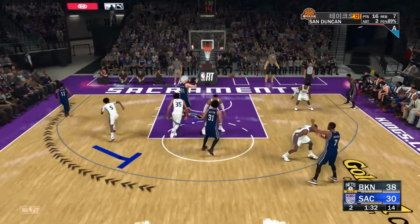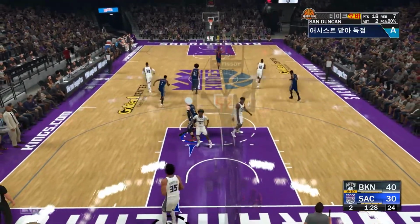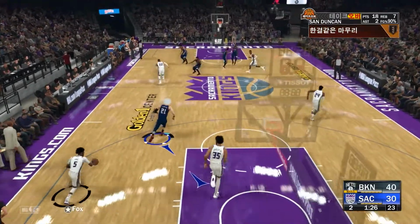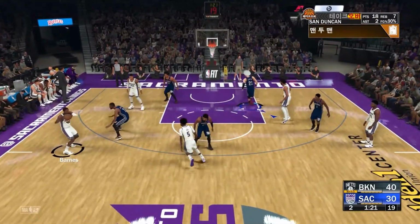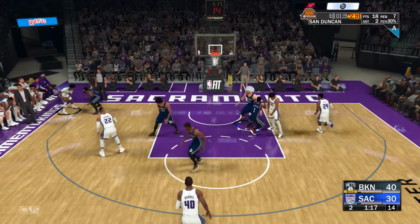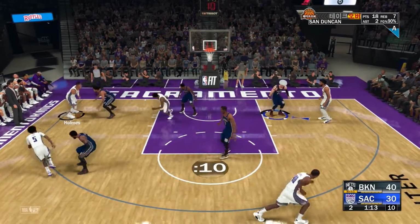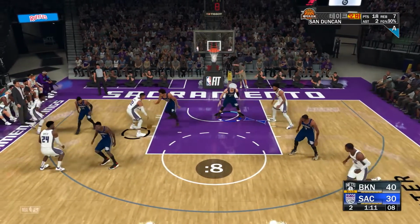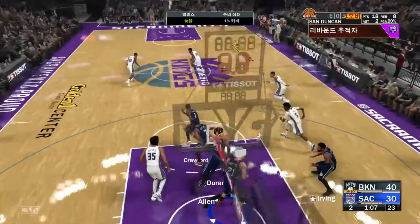Here's what Sacramento's going with right now. Rashawn Holmes, he's checked in for Parker. And it's Fox in for Wallace. And the crisp passing has opened things up for them offensively. Fox passes to Barnes. Back to Fox. Inside. Hield kicks to Holmes. Over Allen. Misses off the right iron.